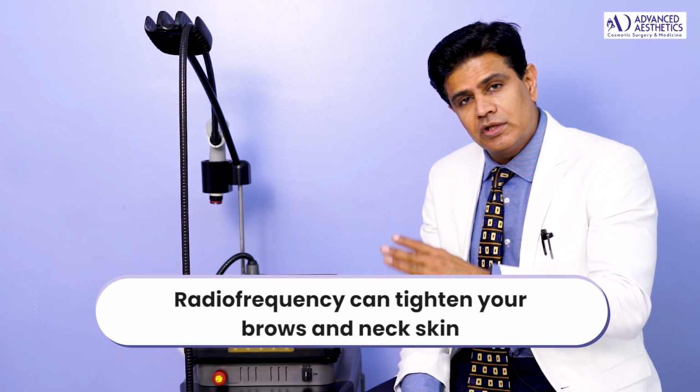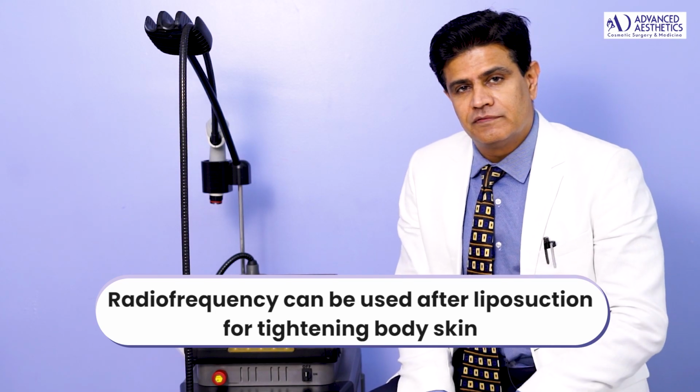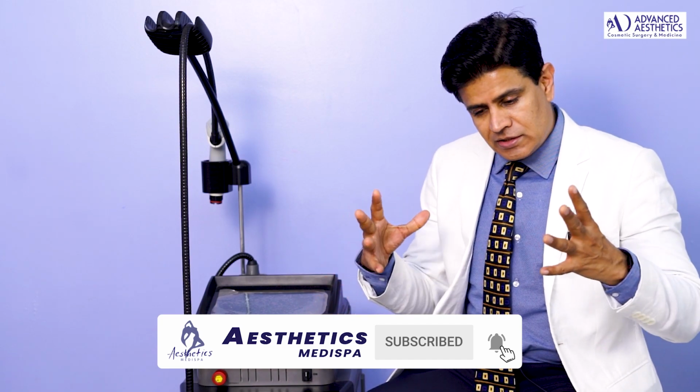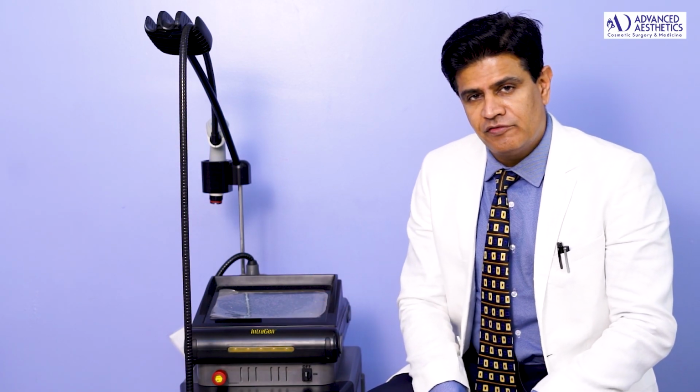Now you can use it even on the body, and I have found it very effective for post liposuction laxity of the tissues and skin. If you use that, you will find that the skin, which otherwise tends to get loose because of the loss of fat underneath it, shrinks and contracts, and it gives you a fairly good defined abdomen. So this is one technology, which is the monopolar radiofrequency.